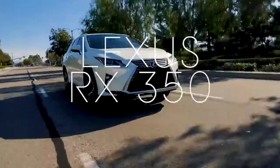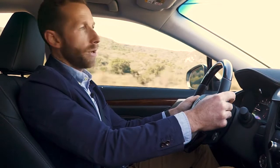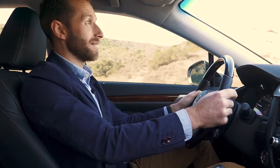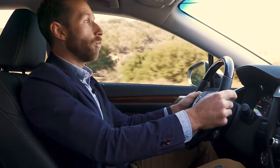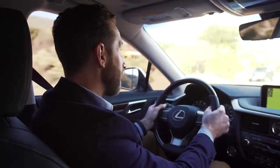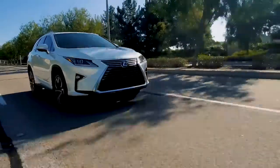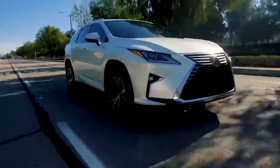All right, so here we are in the Lexus RX 350. Now, much like the MDX, it's got a 3.5-liter V6 with almost the same horsepower and torque numbers. But one number that's different, it weighs nearly 200 pounds more than the MDX. When you add that kind of weight into this, well, it feels sluggish on acceleration and really top-heavy when you're just even moving in your own lane.